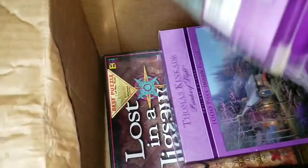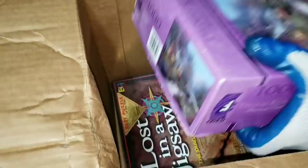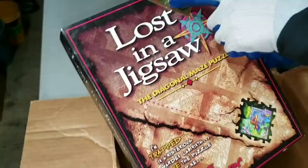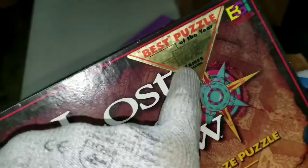Oh, that's a Thomas Kinkade. Thomas, now all of a sudden you like puzzles. George loves Thomas Kinkade. He's actually done many projects on him. So really? There you go, George. Now, lost in a jigsaw. Look at that. You know what? This isn't the best puzzle. The biggest puzzle is who is Stand-in George. So we're about to find out.